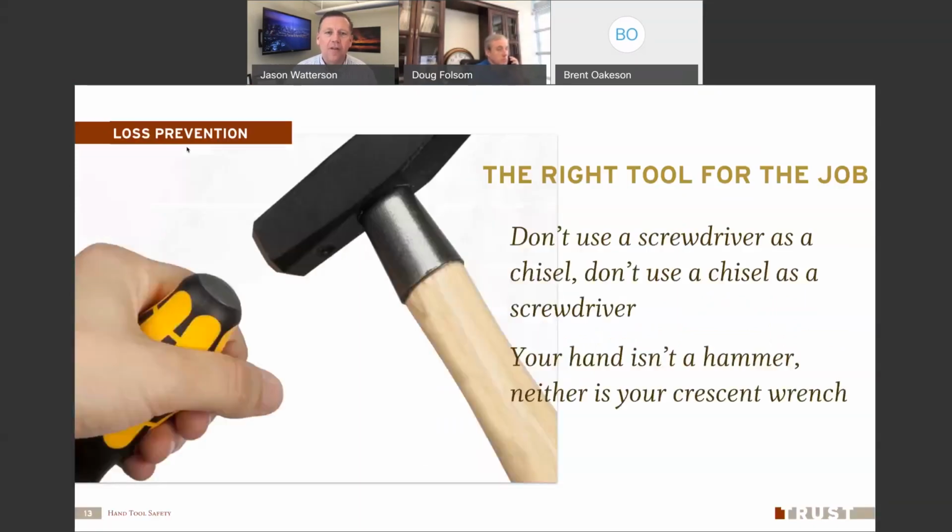One more in the line of using the right tool for the job. Don't use a screwdriver as a chisel, and don't use a chisel as a screwdriver. They are different tools, and they are designed to do different things. And if I use the wrong tool for this job, it can end up causing me severe injury.